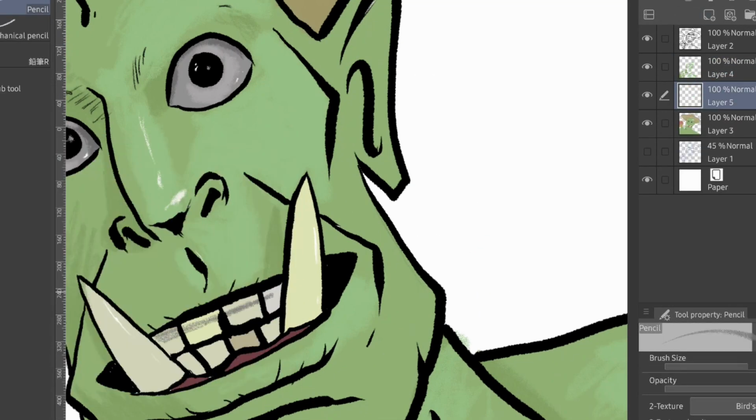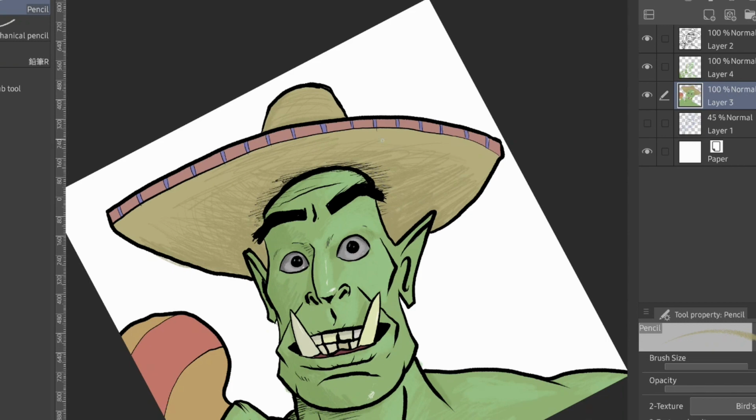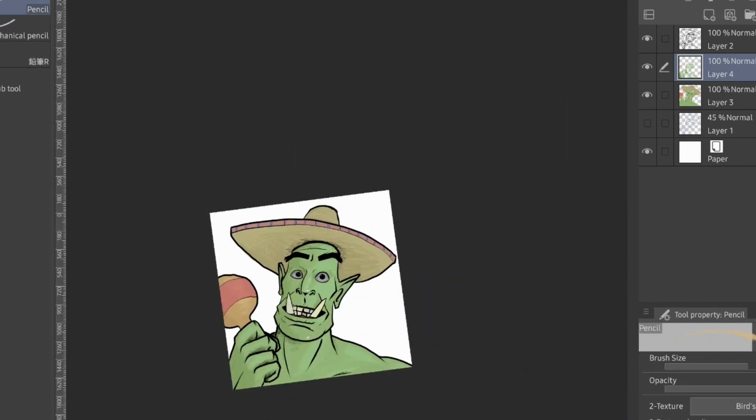Got the job done. Here's some shading for the teeth, which I put on a new layer. I just put some darker gray as shadow in the mouth. Reduced the opacity on it to make it look like it was casting a shadow. Merged it with the other layer. Bada bing, bada boom. You got yourself a shaded mouth.